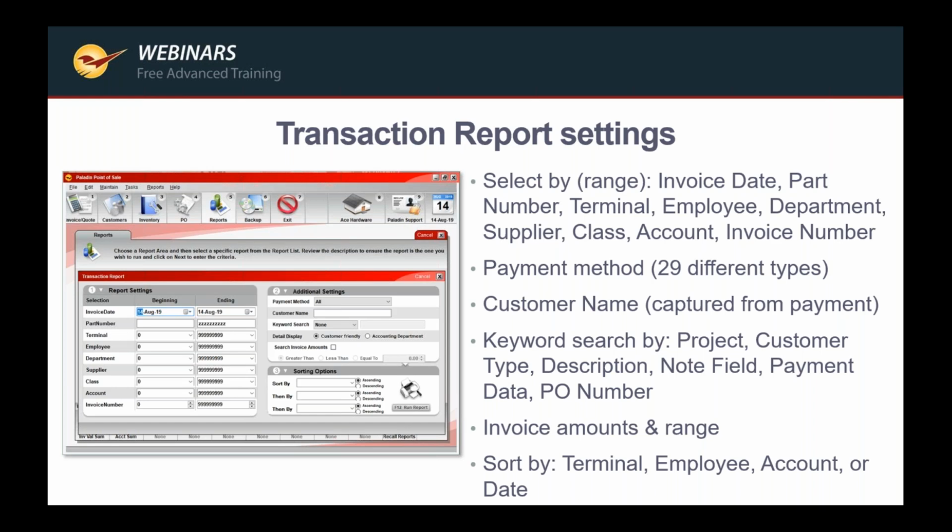Use it. Just go inside the report and play around, see all the things that you can do with it, and call us if you have any other questions as well. It's a very neat report with the transaction report.